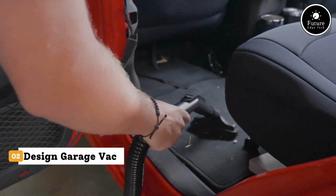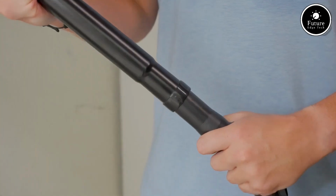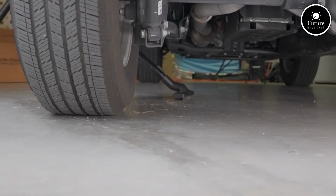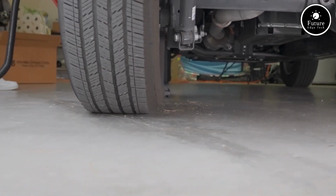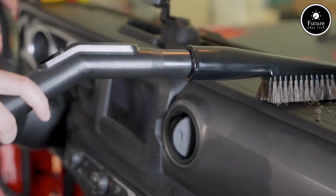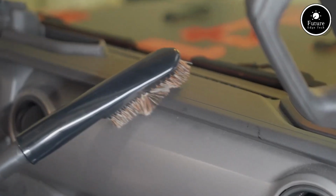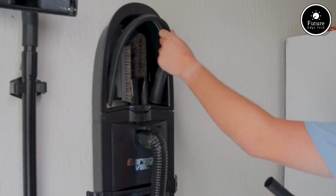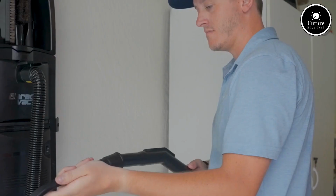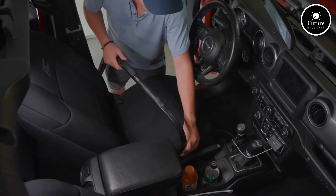Meet the InterVac Design Garage Vac, the ultimate wall-mounted vacuum solution that brings power, convenience, and clutter-free performance right into your garage, workshop, or utility space. Engineered for maximum efficiency and minimal space, the Garage Vac features a compact, vertical design that mounts easily on almost any wall surface, saving precious floor space while staying within arm's reach.